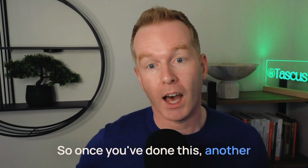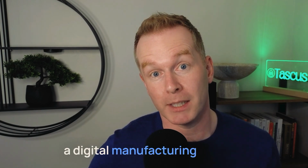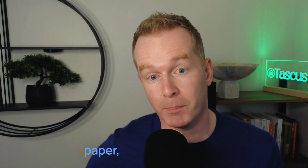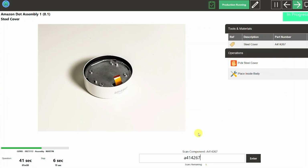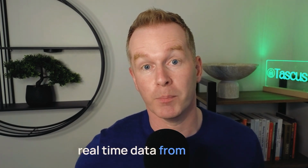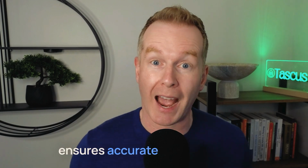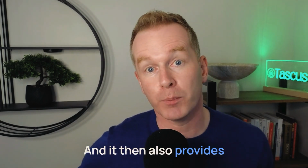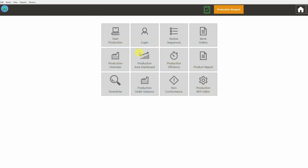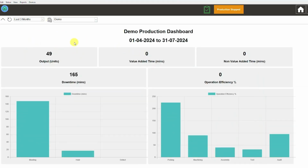So once you've done this, another crucial step to just make things happen faster is implementing a digital manufacturing system. Because you can do this on paper, but using a digital system like Taskus, it really just helps you streamline the traceability process. Because a MES can automatically capture and store all of the real-time data from various production stages, reducing the risk of human error, and it ensures accurate record keeping. It also provides a centralized platform for managing traceability data, and it makes it easier to access and analyze that information when it's needed.